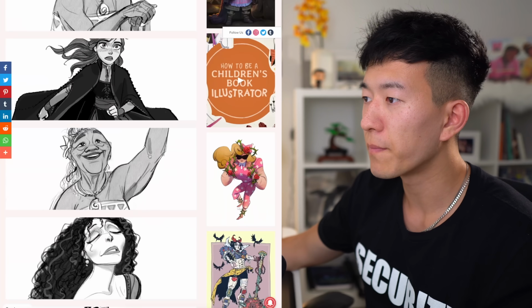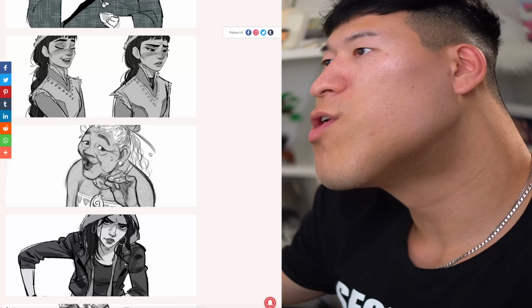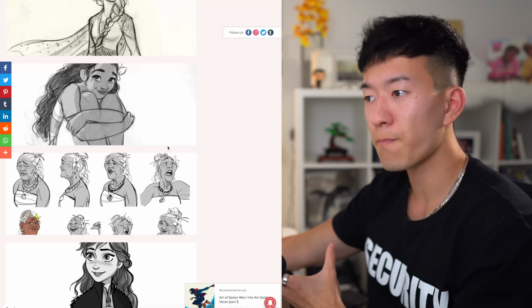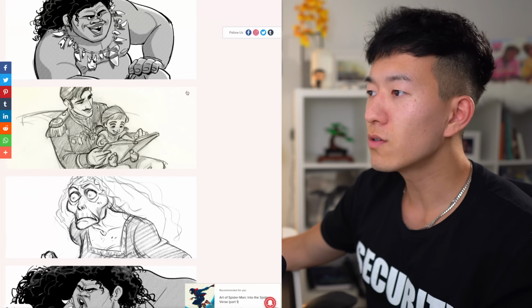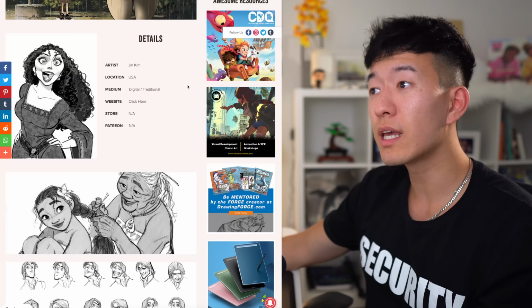Here's one thing you gotta know. In order to accomplish this level of stylization, you have to know the rules before you break them. Now, what does that mean? That means you have to study the types of faces that are out there. You have to study the different types of features. Build up your mental library so that you can stylize characters more effectively. Jin Kim, look him up.